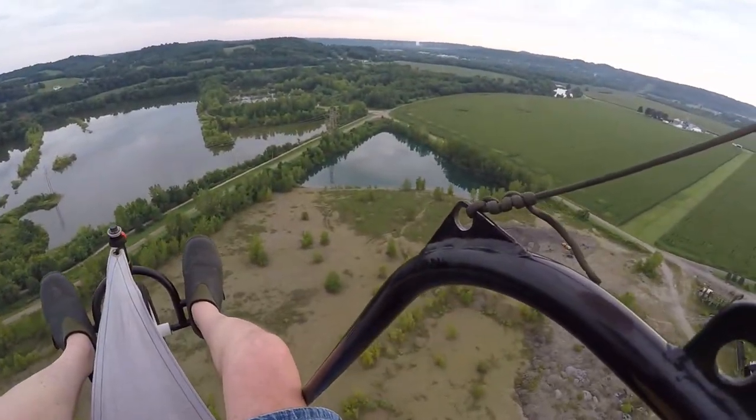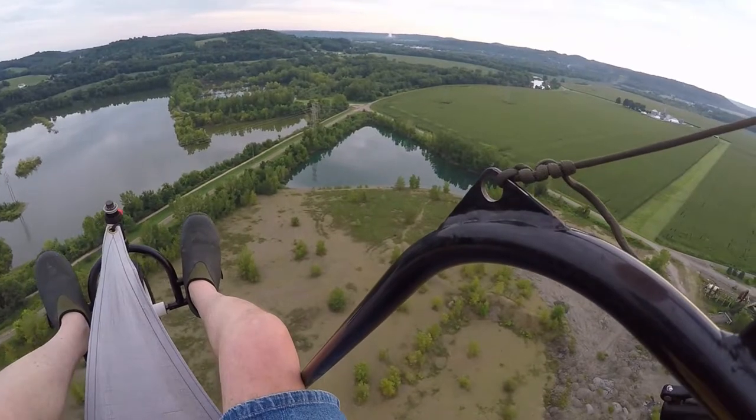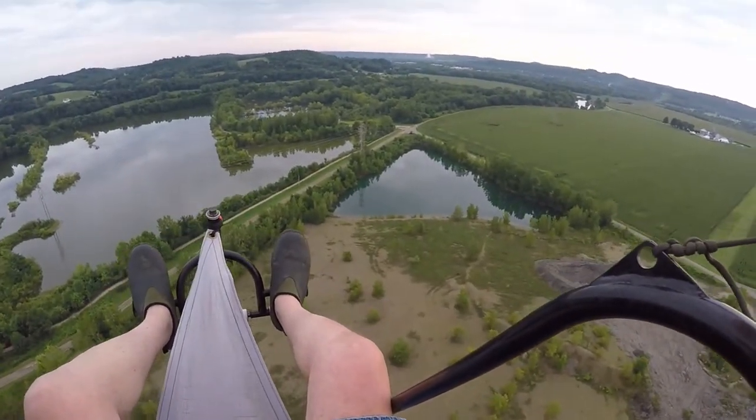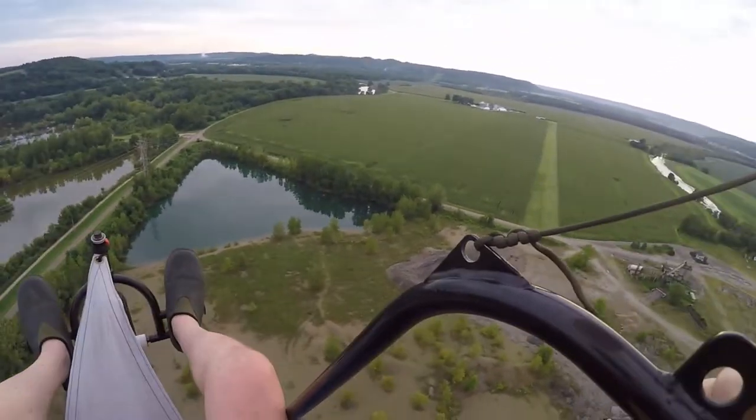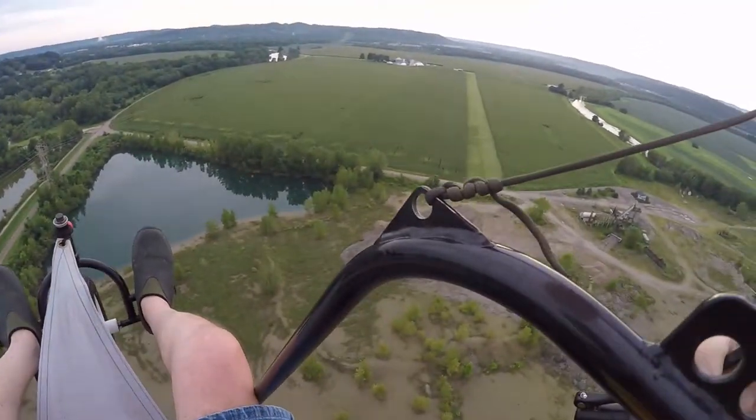Now this pond down here, it's blue, and I don't know if somebody actually puts dye in it. I wouldn't think so. I don't know why they would put dye in this one, but not any of the other ones around here.